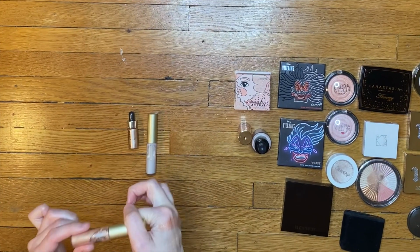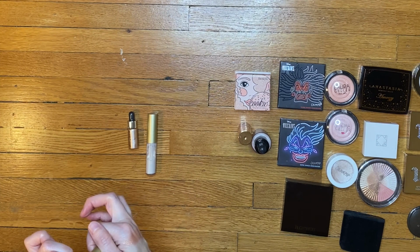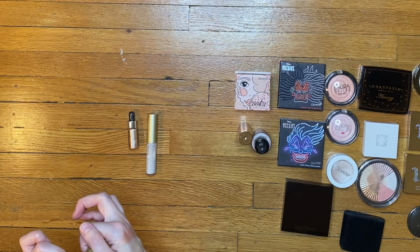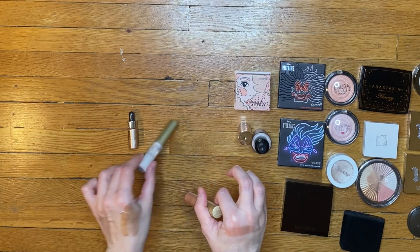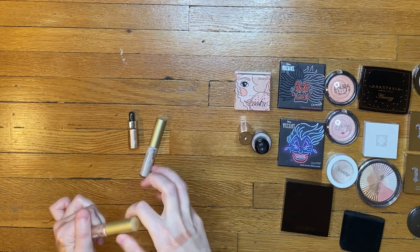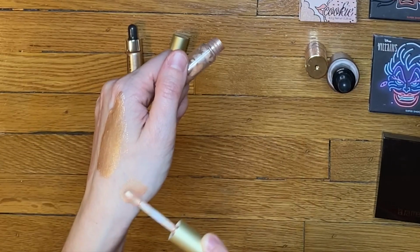I also have these Becca Shimmering Skin Perfectors. What are these called? These are not the Poured, these are the Spotlights. So I guess like the liquid ones. I have it in Opal and in Pearl. Pearl is actually in my pan project, and Opal looks like that.